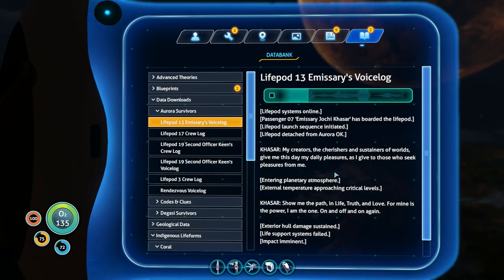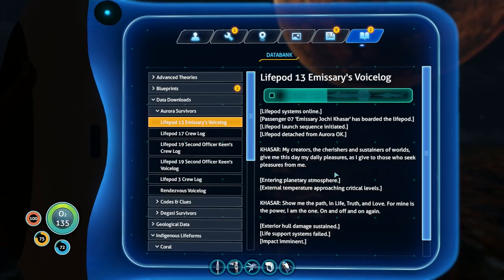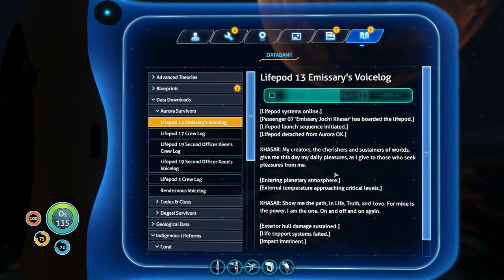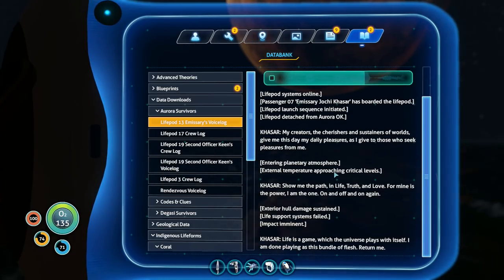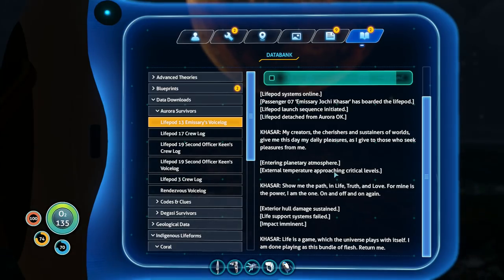My creators, the cherishers and sustainers of worlds, give me this day my daily pleasures as I give to those who seek pleasures from me. External temperature approaching critical levels. Show me the path in life, truth, and love, for mine is the power. I am the one, on and off and on again. Impact imminent. Which the universe plays with itself. I am done playing as this bundle of flesh. Return me.